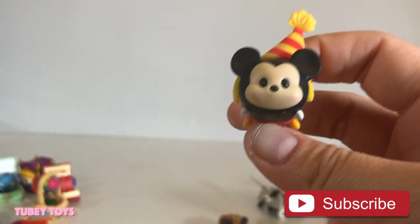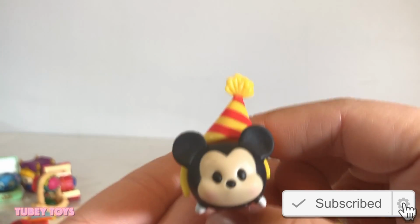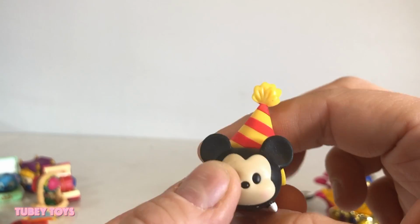We have Mickey's 90th birthday. And look, it says 90 years on the side. So you're not going to be able to find this anywhere else but in this set. He has a removable birthday hat. He is so cute. This is a great set to commemorate Mickey's 90 years.